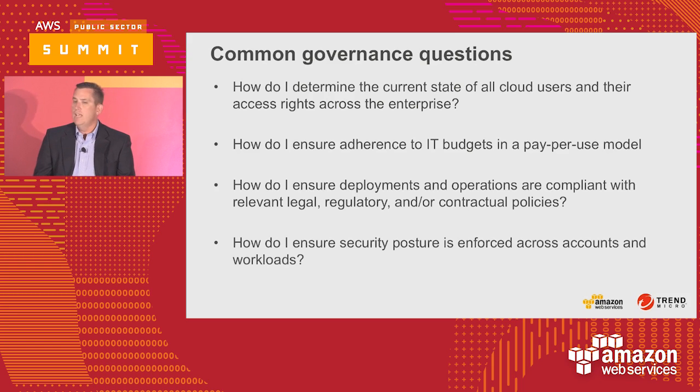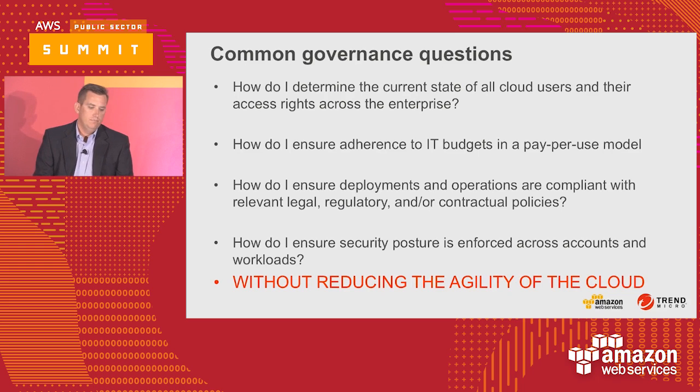And on kind of a lower level, how do you ensure that the security posture of all these accounts and all these applications are enforced through accounts and workloads? And of course, all of these questions is, how can I do all of these things without reducing the agility that the cloud provides, right?